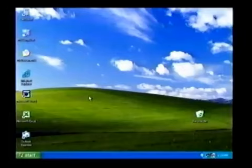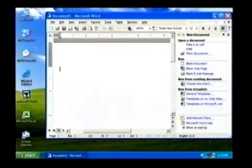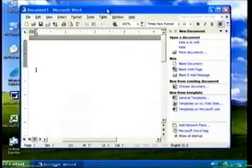Now, to run those, all we have to do is double-click the shortcuts that Kate just created. Go ahead, double-click on that. Look at that. It opened Microsoft Word because that was the Microsoft Word shortcut. So this is our word processor that we have installed. You already saw Notepad, which was kind of like a word processor, but not really. With Word, you could write letters, shopping lists, and even some Hollywood scripts.